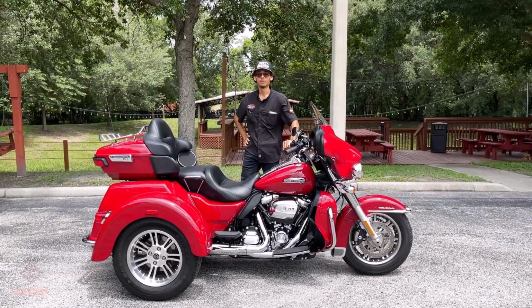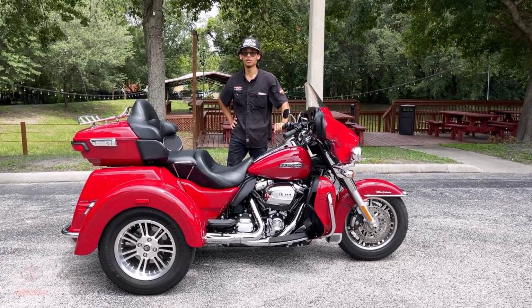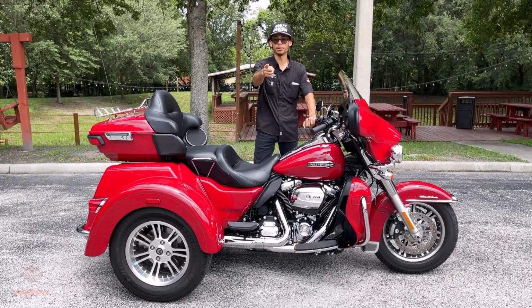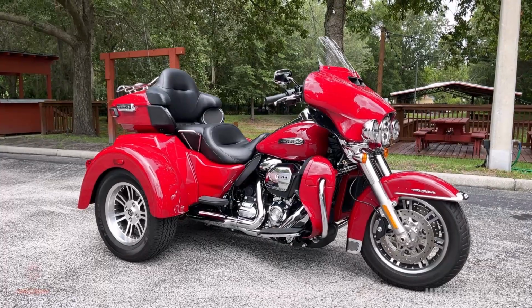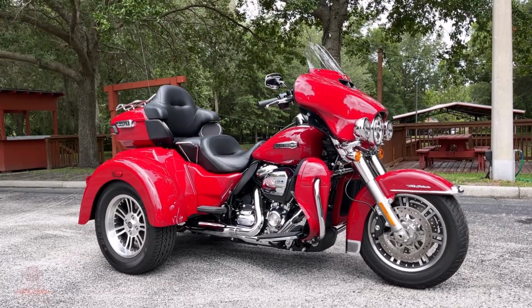Hi everybody, my name is Janai Harper. I work at the Harley-Davidson in Newport Richey, and I'm here to show you why this isn't just for old men. And if you think that, then please cut it out, because it's not the truth. So this beautiful piece of machinery is a 2021 Tri-Glide Ultra.